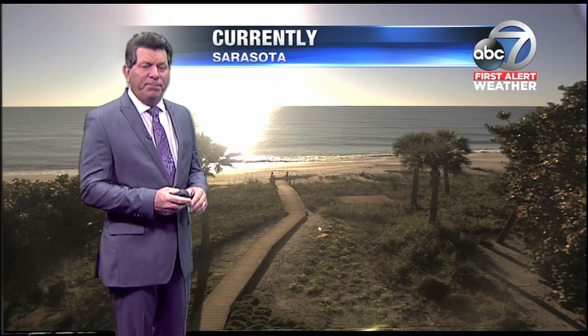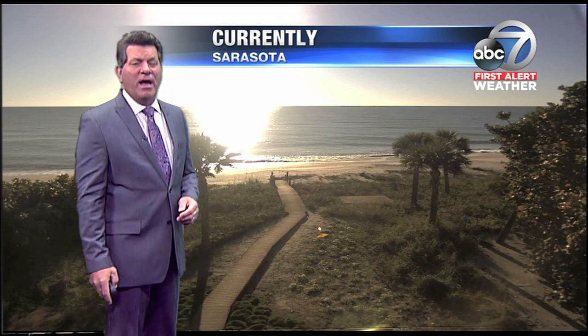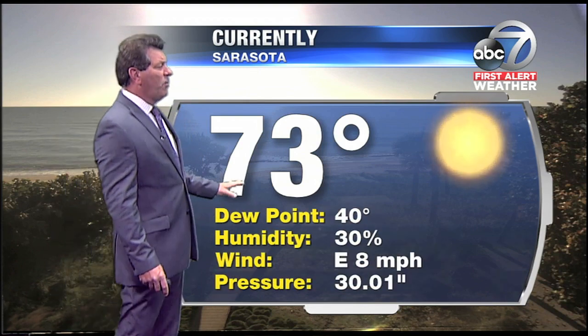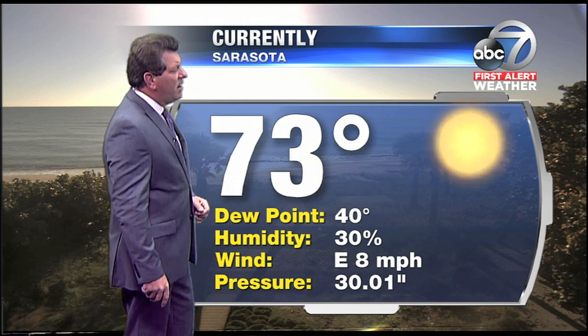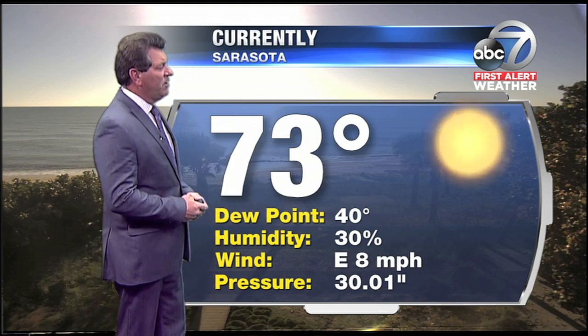So below average, about 7 degrees below where it normally is for this time of year. And we're looking for warmer weather tomorrow afternoon. It'll still be kind of cool to start the day off on Friday. Right now, 73 degrees. But what makes it feel so nice out there is that dew point temperature. And the dew point really gives you an idea as to how comfortable it is out there. When it's a 40-degree dew point, you can bet that you don't feel much moisture at all in the atmosphere.